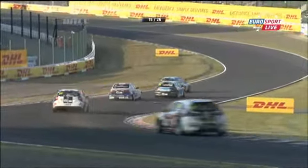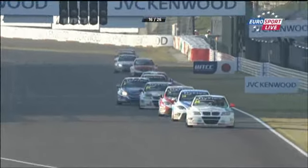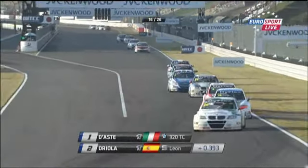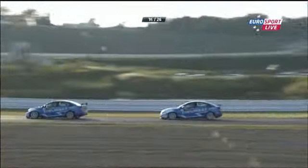James Nash in the Aon Ford defending hard from Fernando Monche. Tom Chilton trying to get involved in that battle as well, just tantalisingly creeping up behind them. Meanwhile, top 5 cars now together, and Rob Huff has resorted to the old headlight flashing technique to try and dazzle, bedazzle or confuse Mehdi Banani.